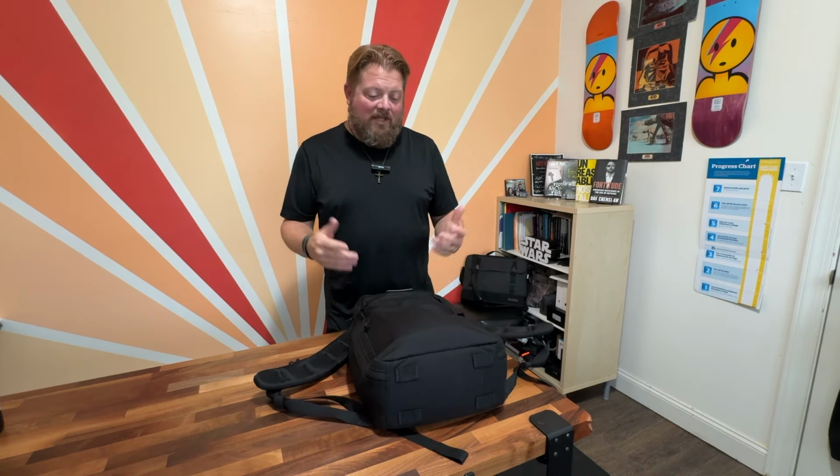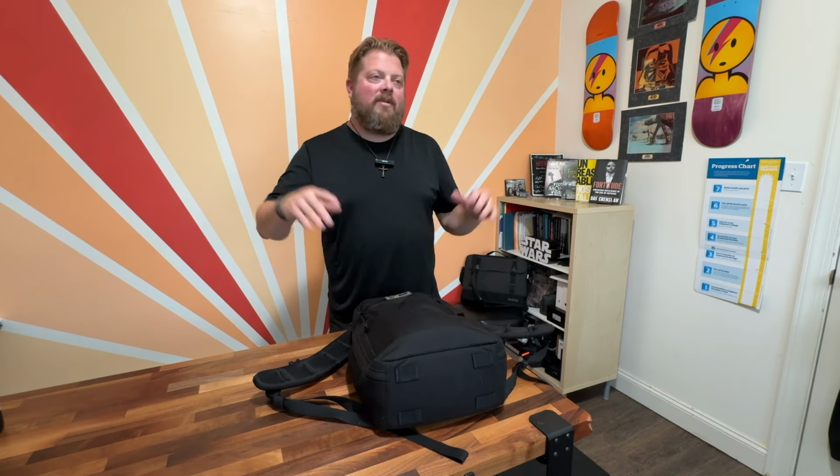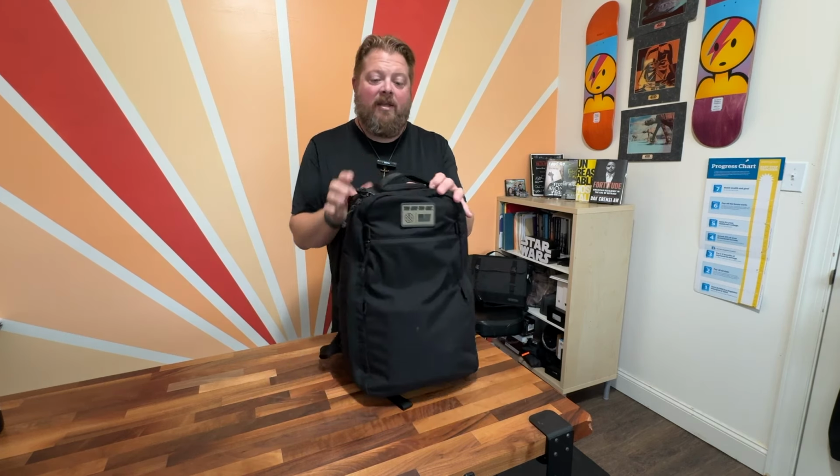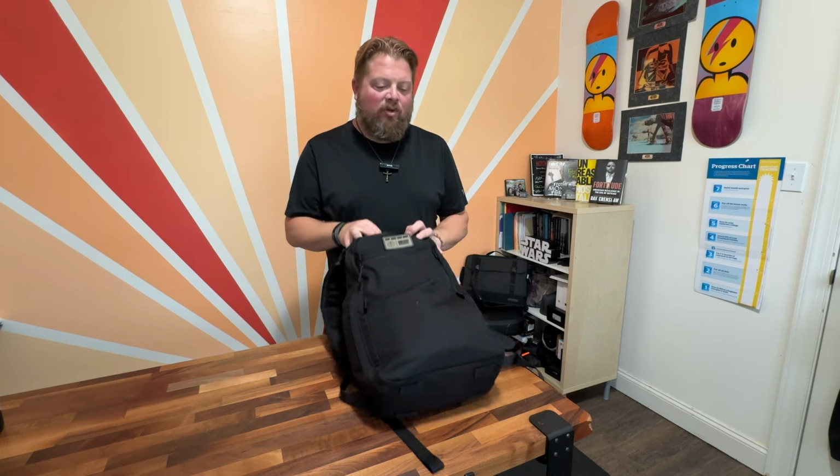Overall, it's a solid bag. Cost-wise, again, it's very reasonably priced. These are very popular because of that, and I totally get that. Maybe I'm just getting older, but I'm looking at some of the bags at $300 and $400, and I struggle sometimes with, do I really want to spend that much money on a backpack?